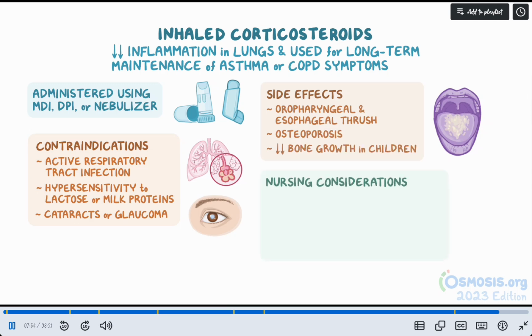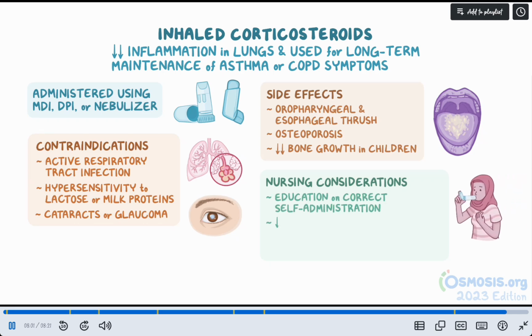Nursing considerations when caring for a client prescribed an inhaled corticosteroid include education on correct self-administration, reducing the risk of side effects, and evaluating the therapeutic effect of medication administration.